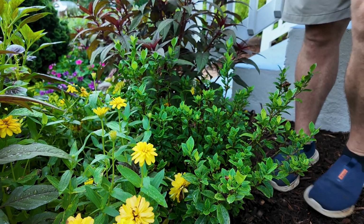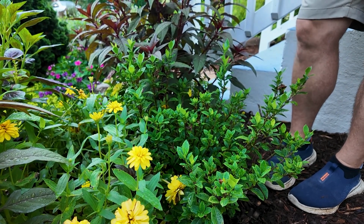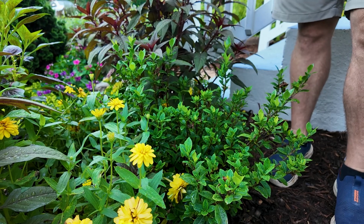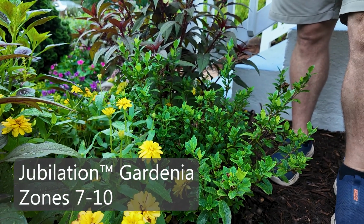With intent, we've planted a few fragrant things near the front door. So there's a couple of osmanthus on the front foundation. There's a sweet viburnum on the other side of the porch. And then on this side of the porch is a jubilation gardenia from the Southern Living Plant Collection. The annuals need to be cut off of it just a bit, as you can see.